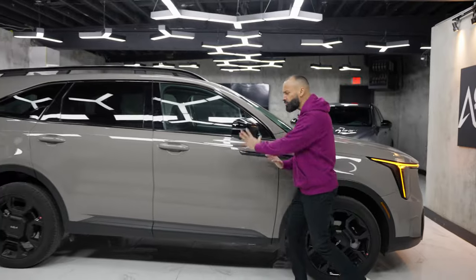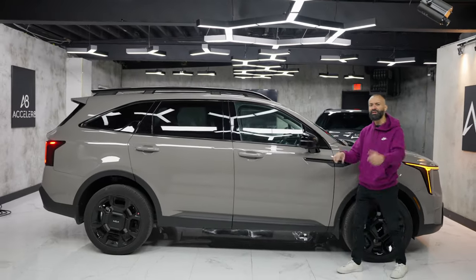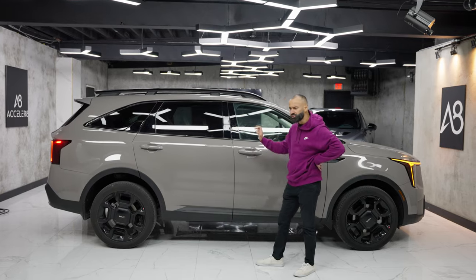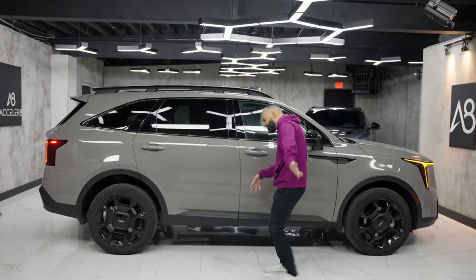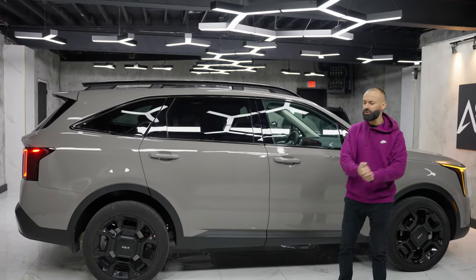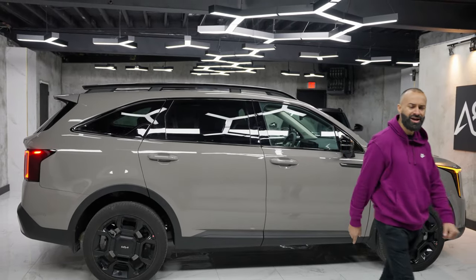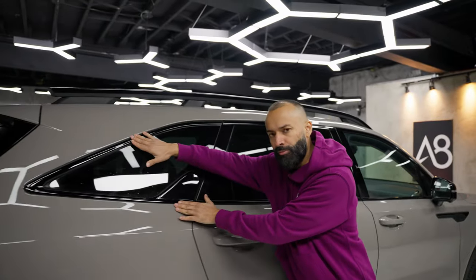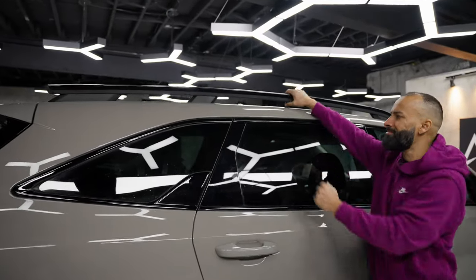Now moving down from there, you'll notice this is exactly the same as the 2021 we reviewed. There's really no difference. You have very easy doors to open. You have the key in your pocket, you walk up to the vehicle, you touch the handle, it unlocks. You walk away from the vehicle while touching this button as you walk away. It locks.